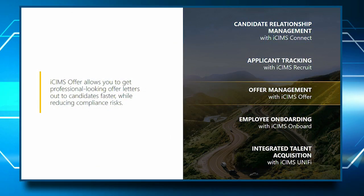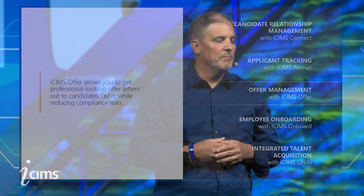So I wanted to introduce iCIMS Offer. One of the dirty little secrets in our industry is that this has historically been a poorly managed part of the recruiting process. The experience that most people have is that it's choppy, it's made up of Word docs or Google Docs and email, and the visibility of where the offer is and who has to approve it, it's just not very good.